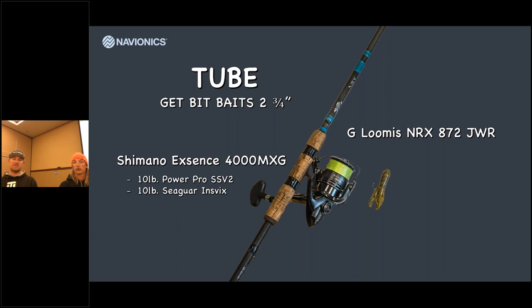And I'm using Power Pro SSB2 again in that chartreuse 10 pound. And here I got 10 pound in Vizx. If I'm around a lot of zebra mussels, I'll bump that up to like 12 or something, so I'm not breaking off. You want to get it down in the rocks and work it through there. A lot of times you just think you're on a rock and it turns into a bass.